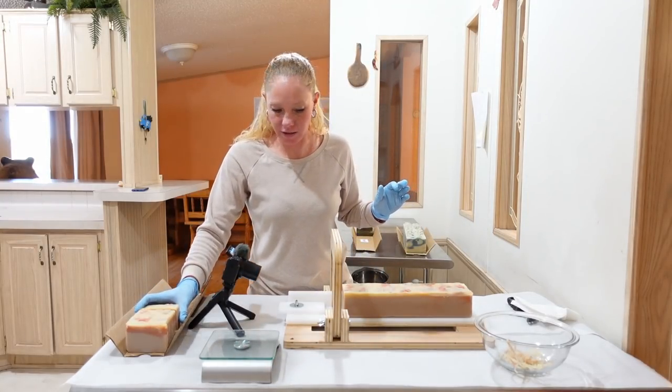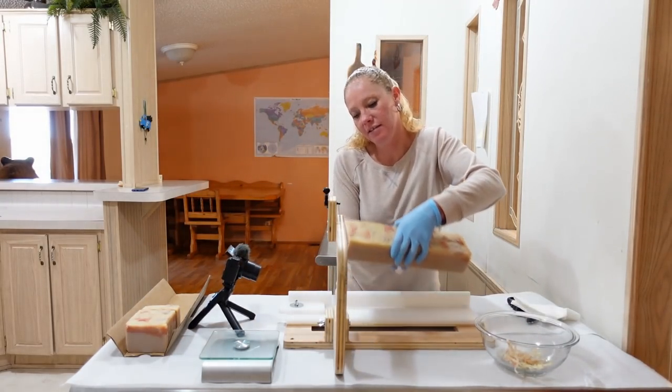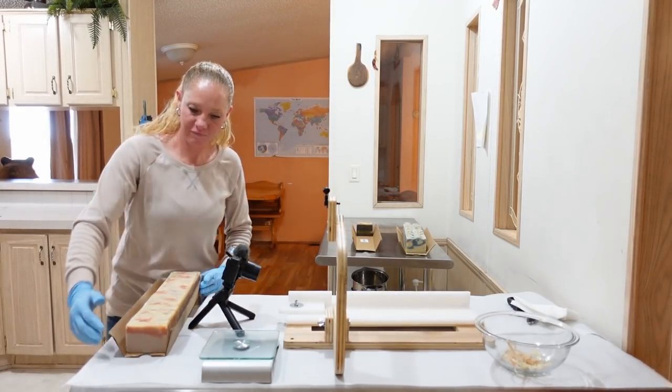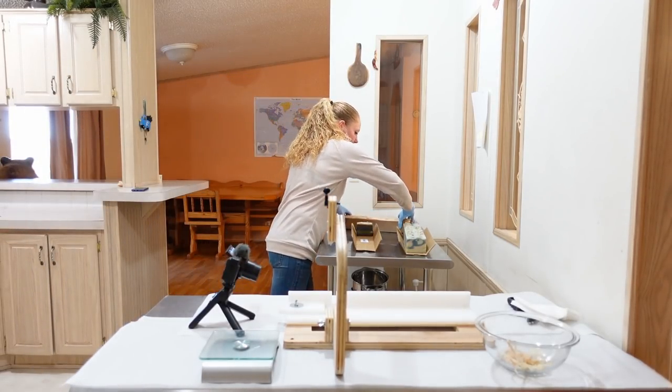I'd cut this whole thing right here with you guys, but I'm gonna get the other one. So let me just put this to the side and I will come back to it.